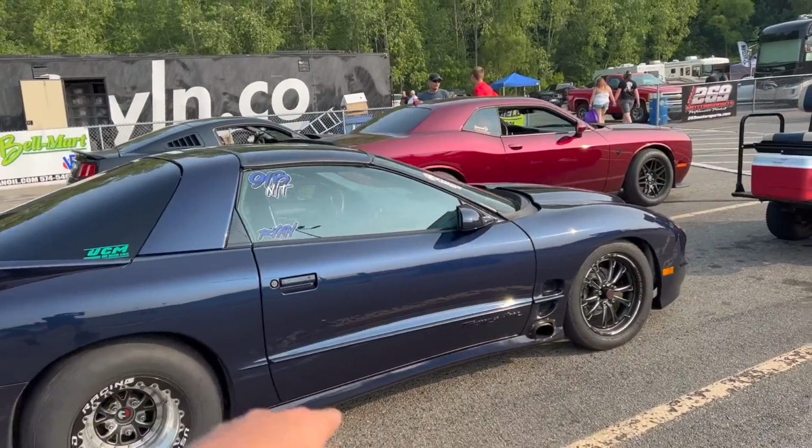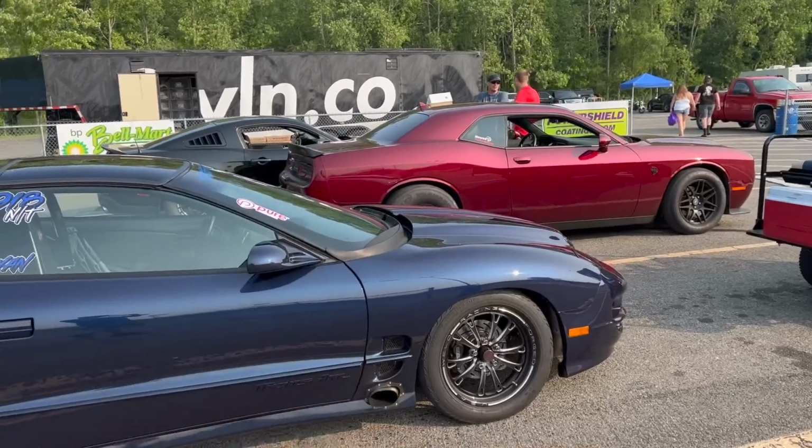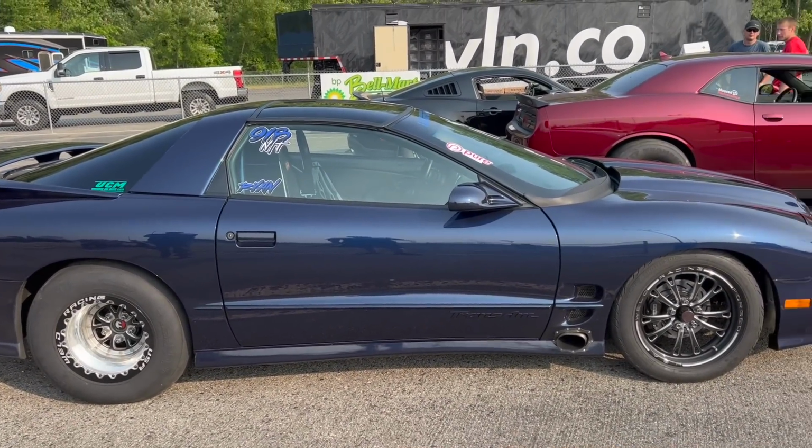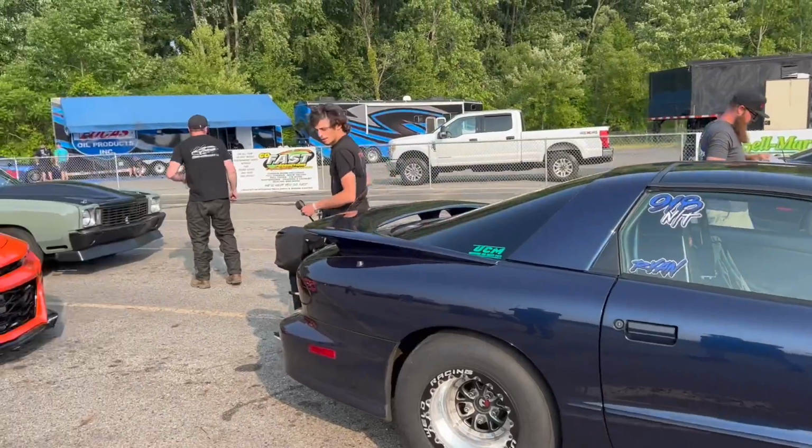All right, so guys, we got to race the same car that we raced in the King of the Bakery final yesterday. And I have a feeling it's going to be a tougher one today because he's running pretty good.